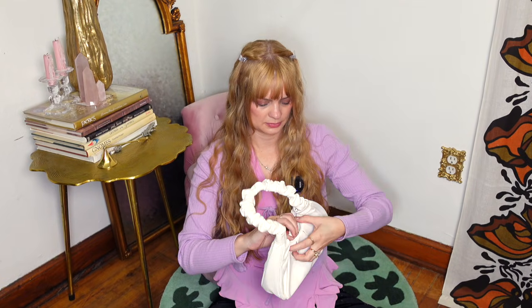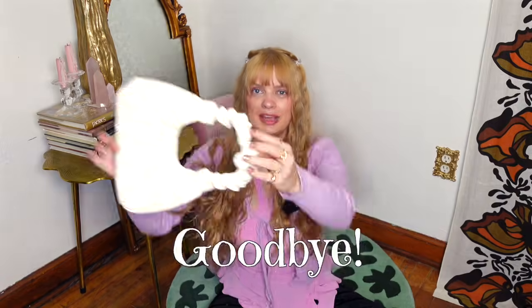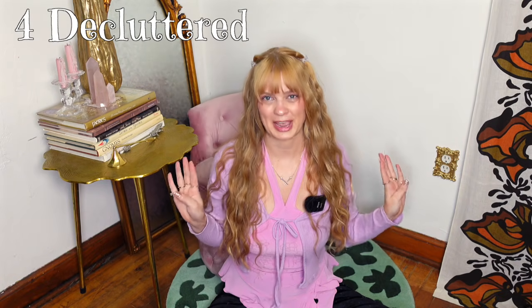Trendy bag from Amazon. Used it a couple times. Don't really care about it. Like I said, I want to stop buying these vegan leather bags, and I want to stop buying just trendy bags. Bye! All right, we're on a roll. Got rid of 4 bags already.